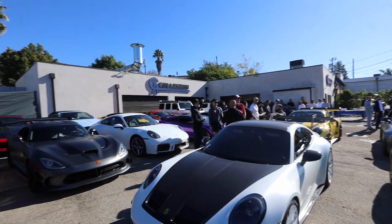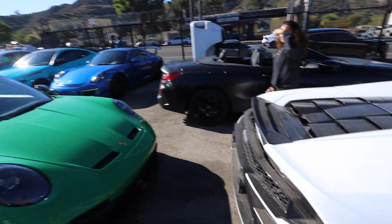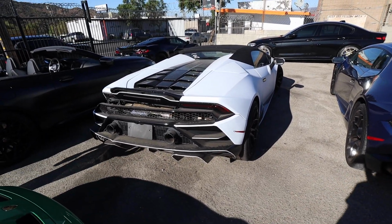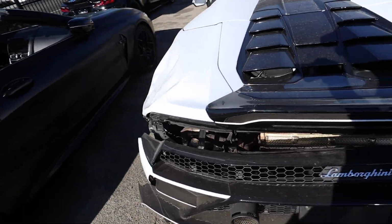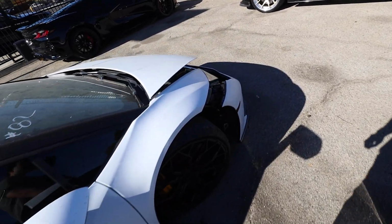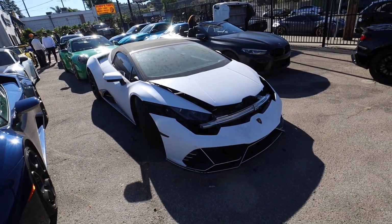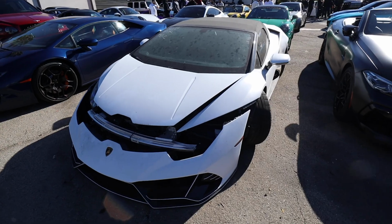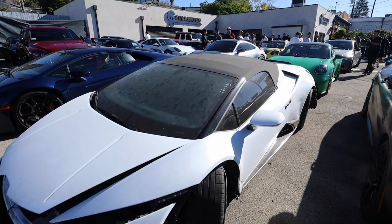The sight here this morning is absolutely stunning. So many nice cars, different colors, different vibes. But this right here must have been a sad day at some point of the ownership, because this Huracan has been straight smacked. But oh my gosh, this thing has definitely seen better days. Full bumpers off. Definitely sad to see a car like this in a state like this. When you look closer, you can see a whole bunch of little kitty cat prints all over the windscreen.